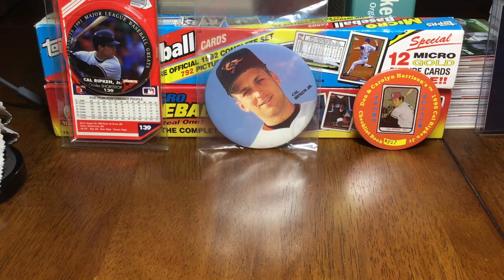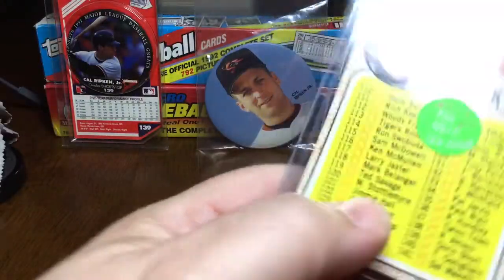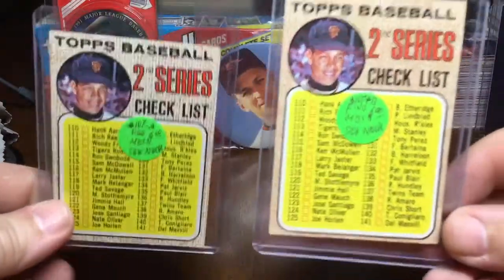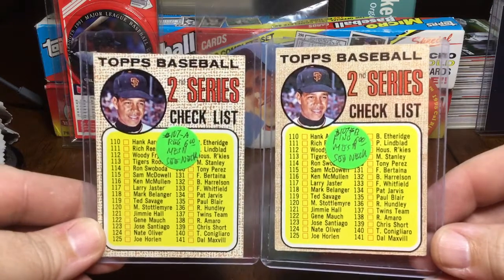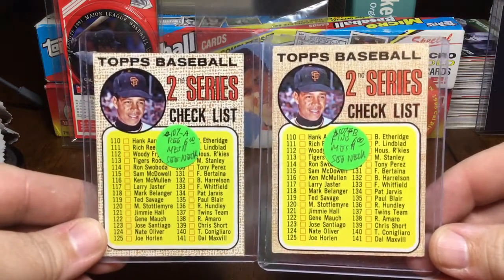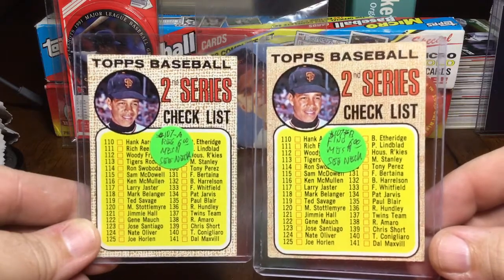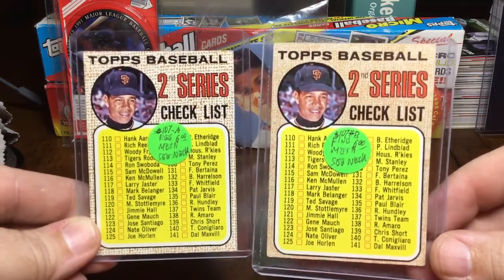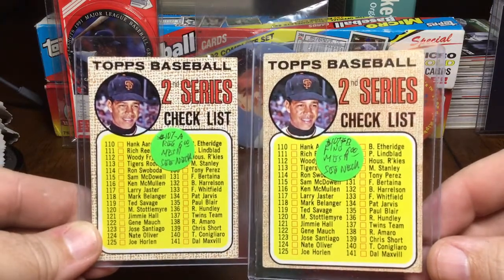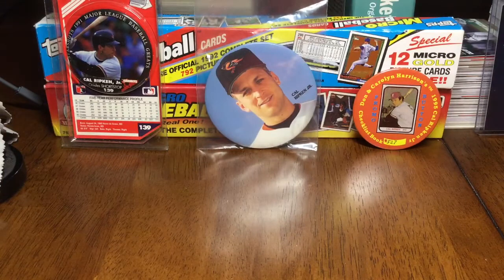Up next is card number 107. Second series checklist with Juan Marichal pictured. Of course, they look the same, but if you look at the background, this one here to the right has a fine brown mesh. This one here on the left has a looser brown mesh. So that's the variation on that one.